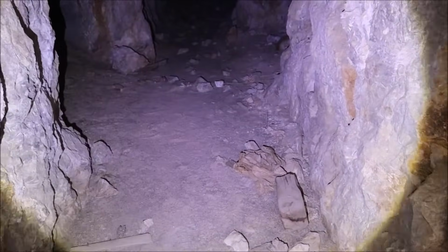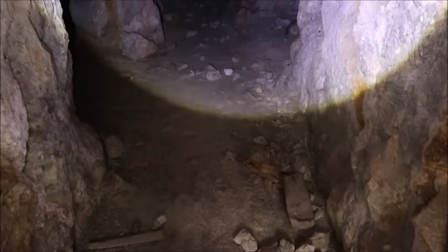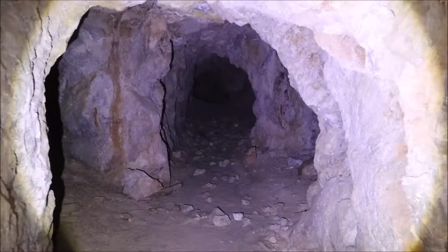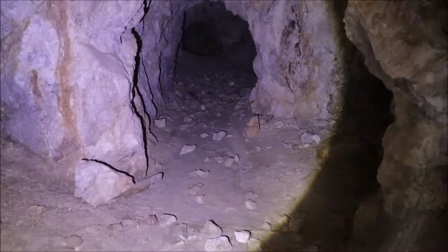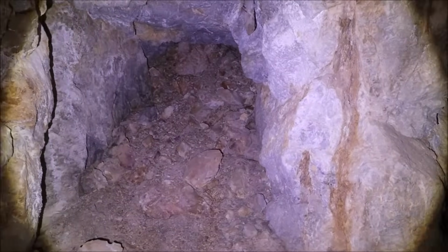Interesting thing about this mine portal, there's shoe prints. Someone else has been in here. Okay, so we have multiple drifts going off. This drift has been eroded, caved in, stoped out section on this side.